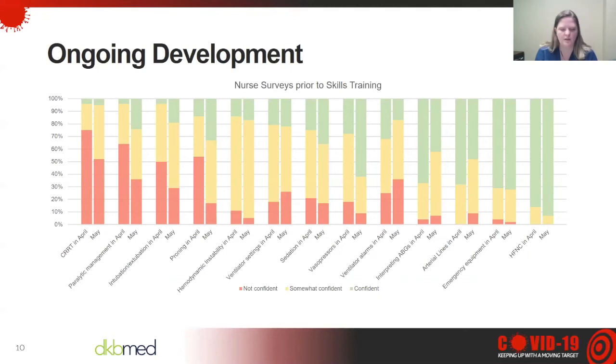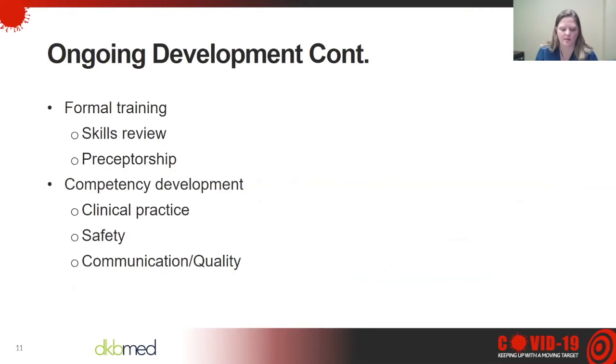And then also we noticed that when we were doing the training, some of the staff initially felt confident with skills. However, once they received the training, they identified that there were some things that they thought they knew, but they didn't actually know. So that could explain why, for some of those skills, their confidence level decreased.